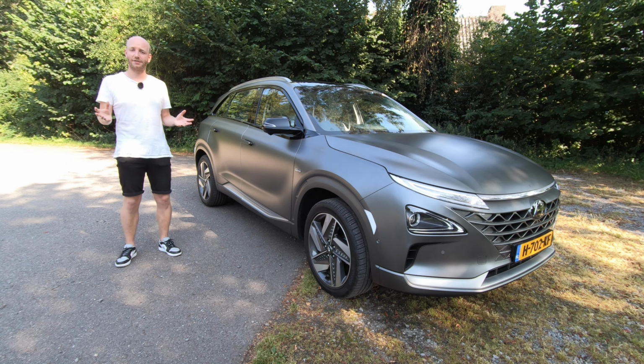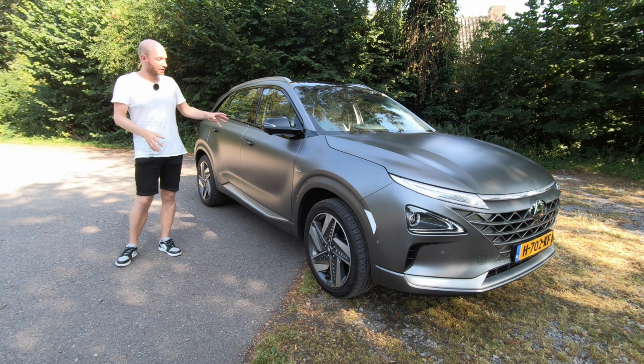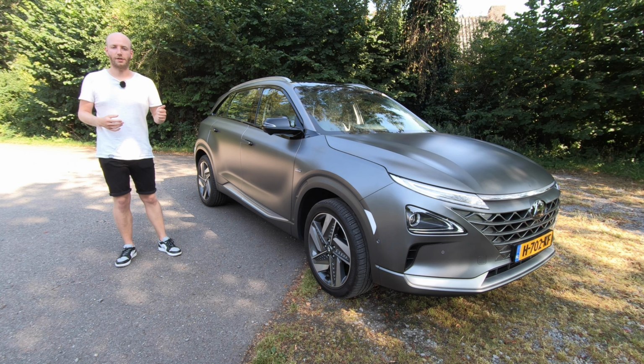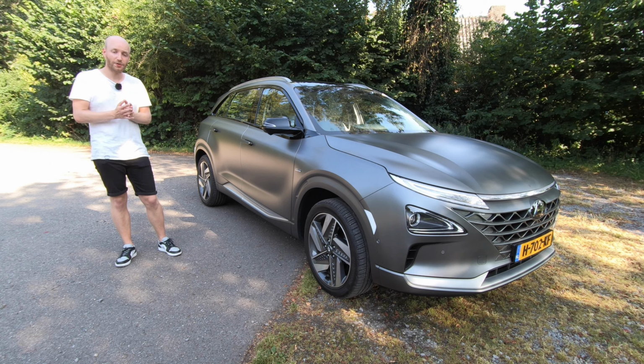I do think that these two techs will actually live together side by side. How I see it now is that the battery electric cars will do the vehicles we use from day to day, and that hydrogen cars will take over for the trucks, the buses, the lorries, and the bigger vehicles that need to drive a lot further, so they don't need the 400, 500, 600 kilowatt hour battery pack. So yeah, there you have it, my opinion, but it all comes down to what the future will bring.